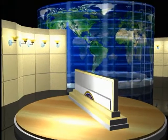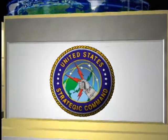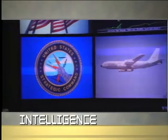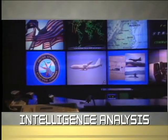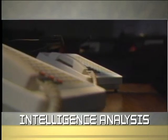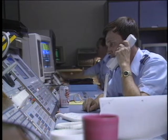Our intelligence watch teams monitor strategic indicators around the world and receive indications and warnings of potential aggressive actions against ourselves and our allies. The information they are currently displaying is consistent with the Secretary's threat alert from earlier today and is constantly being monitored.